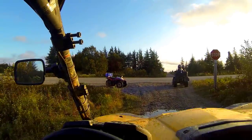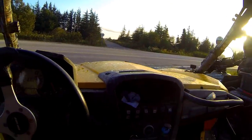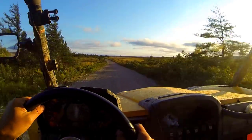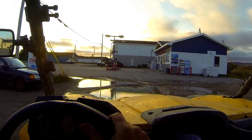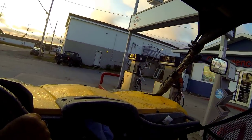Driving a really old Honda. Oh my god. Get up. That was an old bike, man. It was like an old 200 or something. We always pull into this Irving gas station here in Stephenville Crossing, as it's right next to the trail.